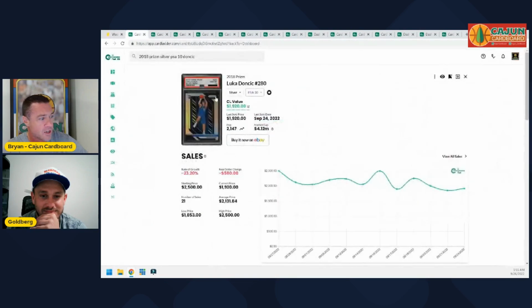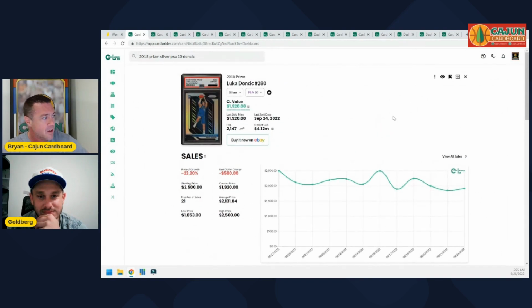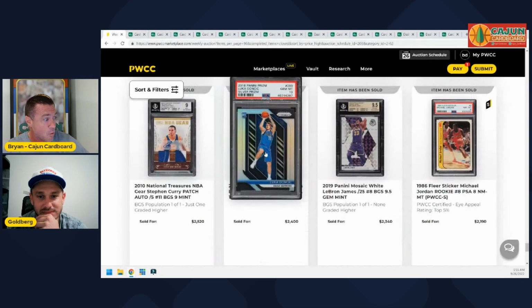Go back to this chart. Look at this. It sold for 2,400. That's the third highest sale out of the last 22 sales. Thoughts on that? Is that an aberration? Is it a particularly clean copy that we're looking at here on our screen? I mean, it looks about as centered as PSA 10 should. That's a big jump, man. That's $500 over the last. That's almost 20% jump over the last sale.